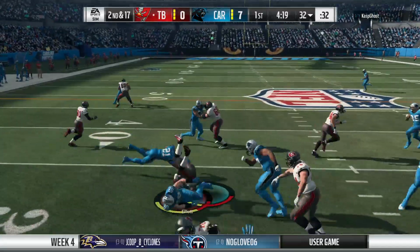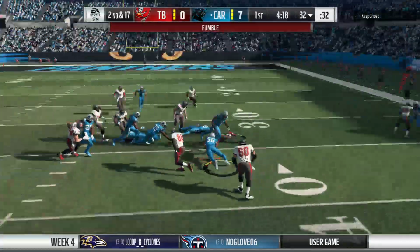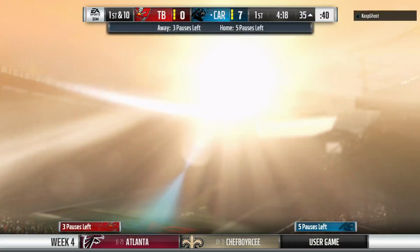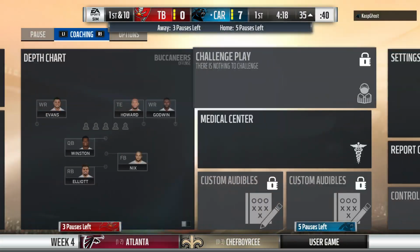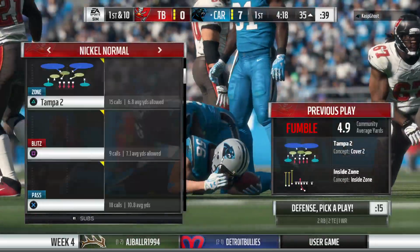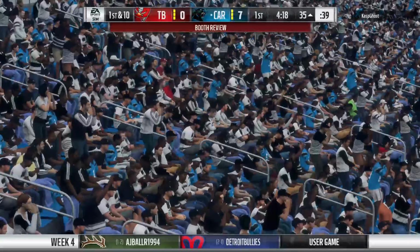After the penalty, it's Elliott. Oh, Elliott going to be hit. He coughs it up. Loose football, and it's picked up by the Panthers. And his crew will take over with a football at the 35-yard line.